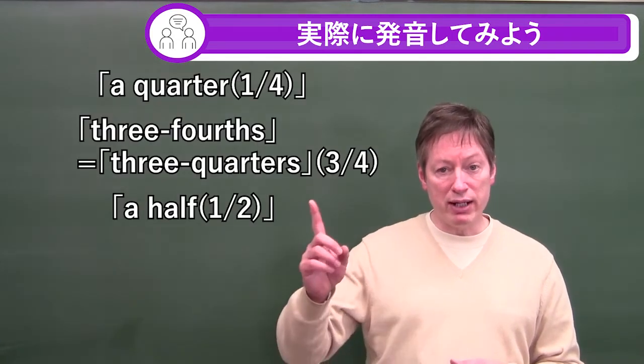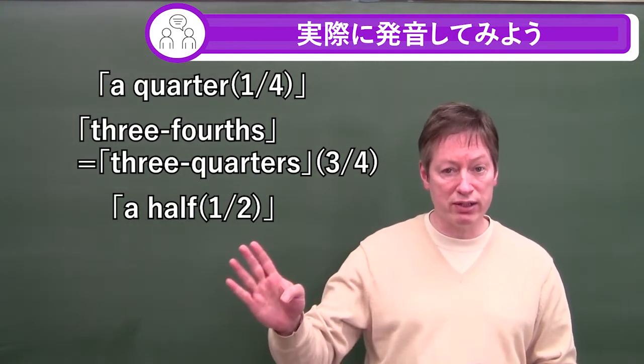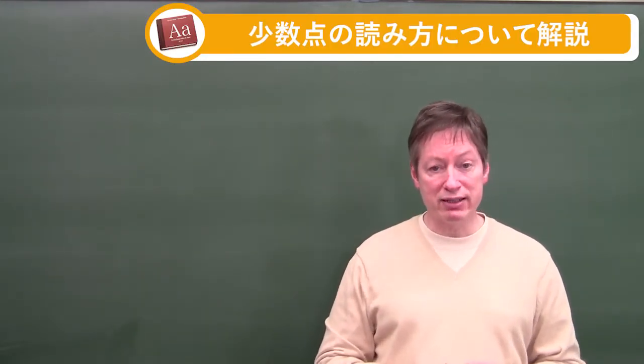Now, likewise, I mentioned before a quarter. Of course, three-quarters can also be three-quarters, a half. Okay, everybody? That's on the fractions. Now I want to work on the decimals.